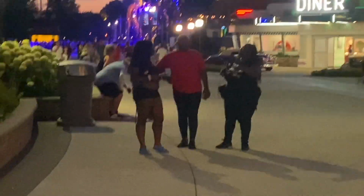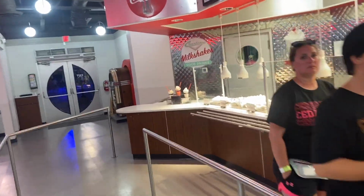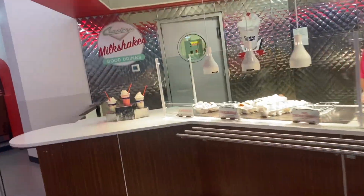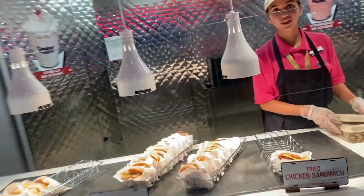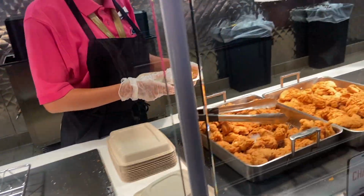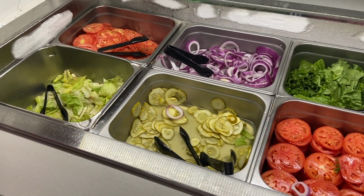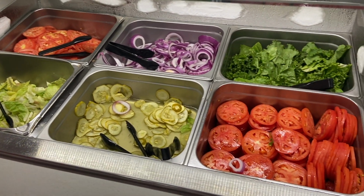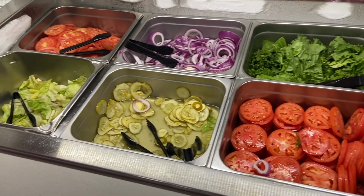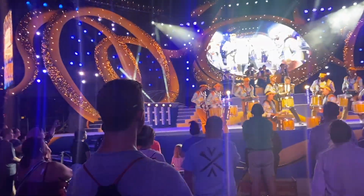Can already see the stage all lit up, ready to go. Hey, I'll take a cheeseburger, please. Yeah, fries. I mentioned it the last time I was here, but there are a lot of great condiments here that you can add onto your burger if that's what you would like. And the show just began!